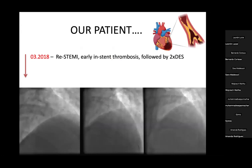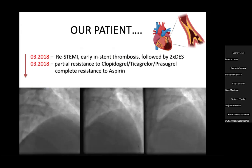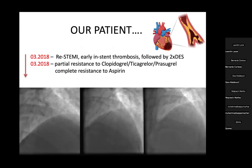Unfortunately, 1 month later he had an early in-stent thrombosis, for which he had 2 more drug-eluting stents. The doctors who managed the case told me that the second STEMI was almost fatal. The patient was very unstable, and the first stent kept getting thrombosed, and even the second one got thrombosed during the procedure. So it was pretty unstable. The patient was tested for resistance. I don't really know how it is done, but he had partial resistance to clopidogrel, ticagrelor and prasugrel, and complete resistance to aspirin.